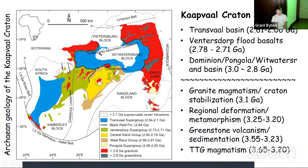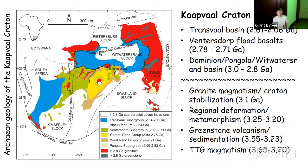So the Dominion Group is part of the Archean Geological Record of South Africa, and it is not the oldest unit of rocks that we find in the Kap Vaal Craton. The oldest rocks are well exposed in the eastern and northern part of the Craton, where we are dealing with granitoid greenstone terrains that form the main component of the Kap Vaal Craton, which became stabilized at around 3.1 billion years ago with the emplacement of large volumes of granites.